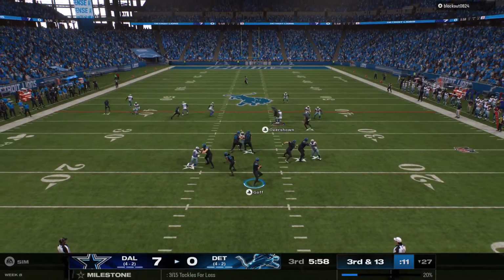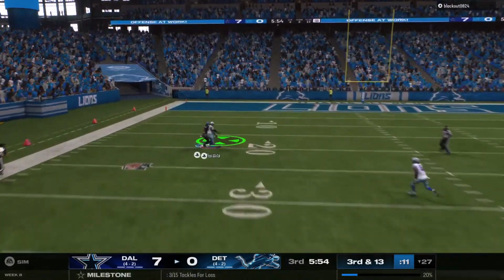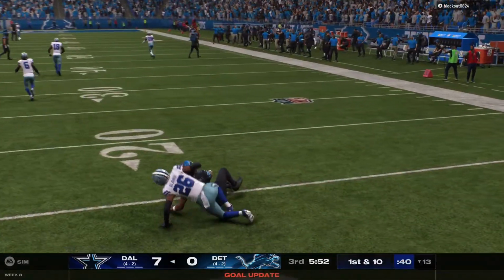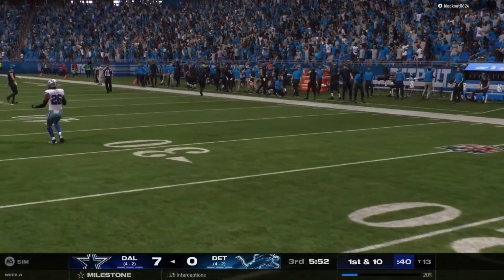Now on 3rd and long, they'll look to throw. He's airing it out for Williams. And yet again, Goff is intercepted. And the Cowboys are going to take over at their own 13-yard line.